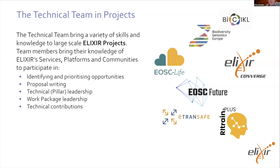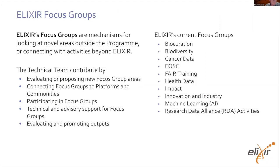So we have examples here from biodiversity, the Bicycle project, and Biodiversity Genomics Europe. We have examples here from the European Open Science Cloud, EOSC Life, EOSC Future. We have research infrastructure funding, ELIXIR Converge. We have a toxicology project, an IMI project, eTransafe. And we have a training research infrastructure project, RITrain Plus. All represented here are all things that we're actively working on and contributing to at the moment.